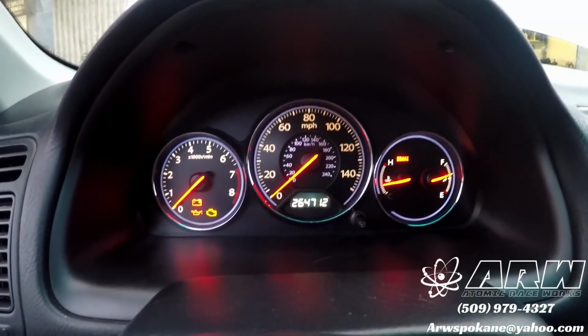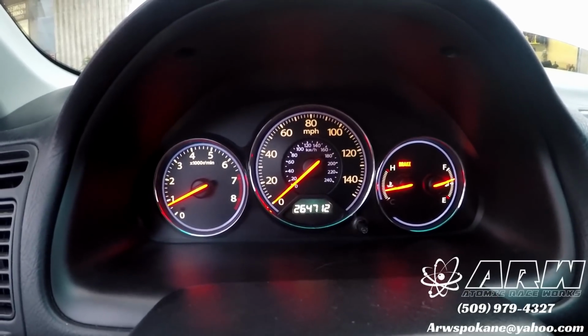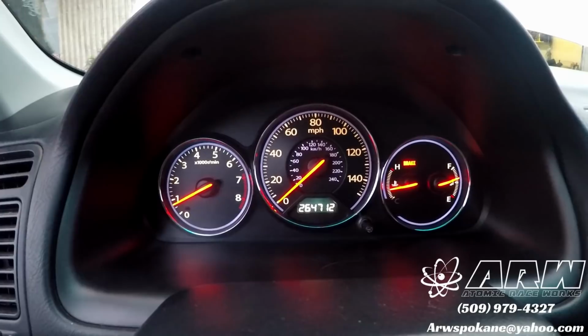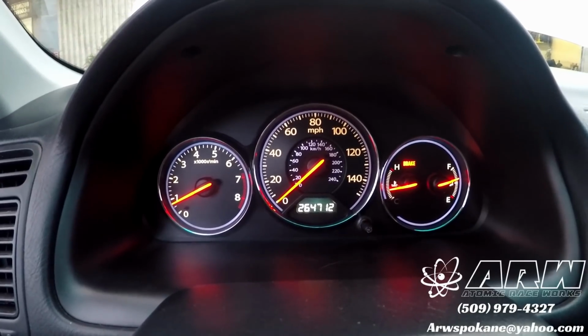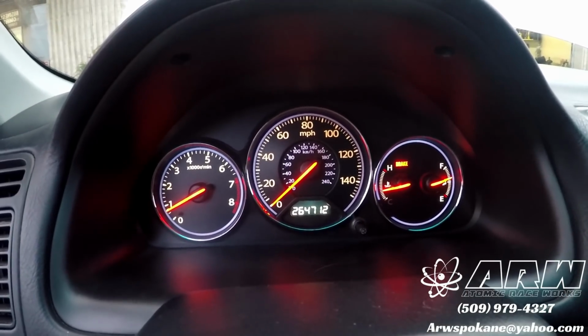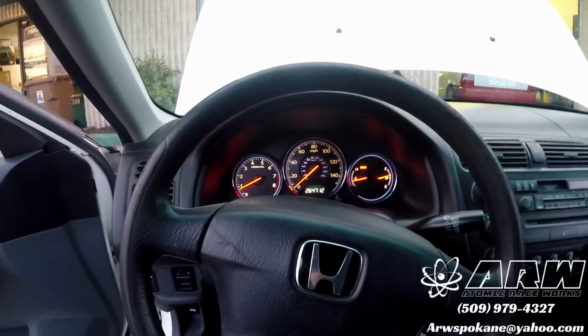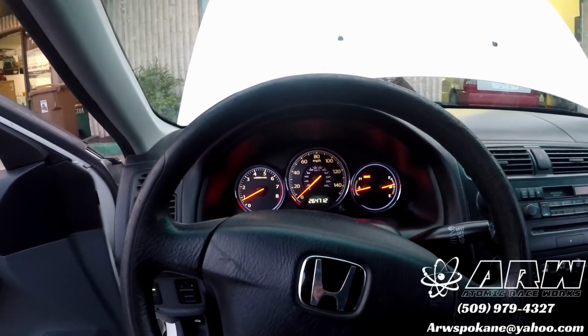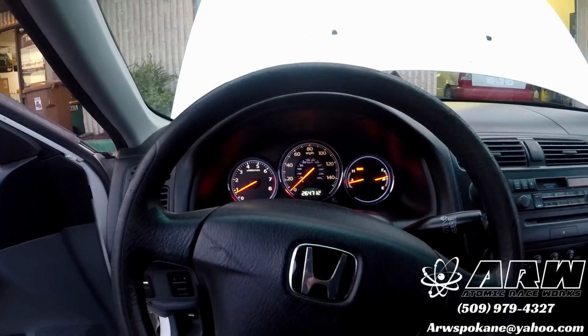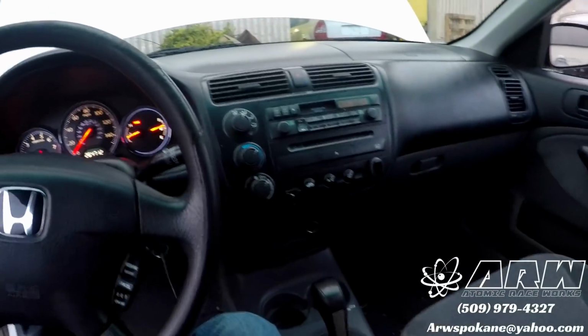So for $300, car fires right up, runs really good. The transmission slips when it's cold, but as soon as it's been running for 5-10 minutes, it was shifting fine. We just took it and grabbed dinner. Me, Corey, Tony, and Brian just went and grabbed dinner in it. Drove it to Sonic. Thing drove flawless. Heater works good. AC blows cold.